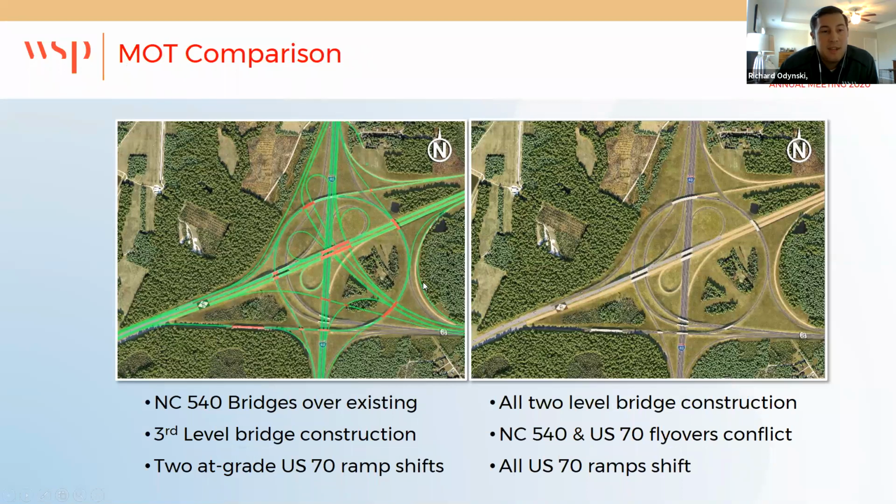So how that compares from an MOT standpoint is the hearing map, although it maybe looks a little bit busier with, like I mentioned, a lot of the separate movements for ramps and loops, was probably a lot more straightforward from a traffic control perspective, because it was really just relocating the two I-40 westbound ramps that are at grade ramps, and then building some of the structures over I-40. So you would have had some additional complexity in the third level 540 bridge going over the flyovers, and maybe some complications with existing structural components or some traffic shifting to construct those.